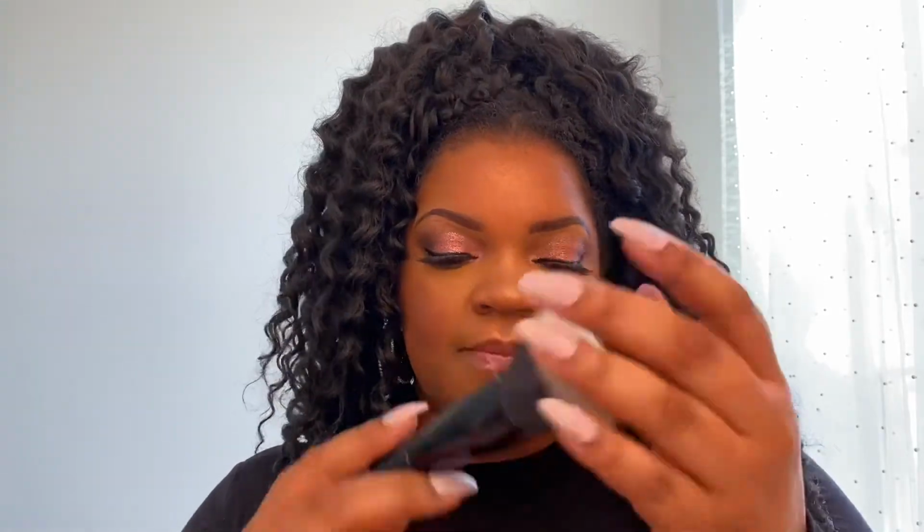I used to get a brush kind of like this from MAC, and it was for foundation. I used it for Studio Fix, because that's a thin foundation, but it's full coverage, and it would give you the most flawless look. I could do it in the car, and it would look so flawless. So I love this. I'm keeping this. Okay, this box was worth it. However much it cost, it was worth it.